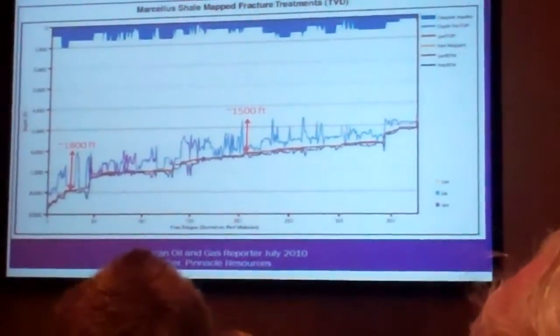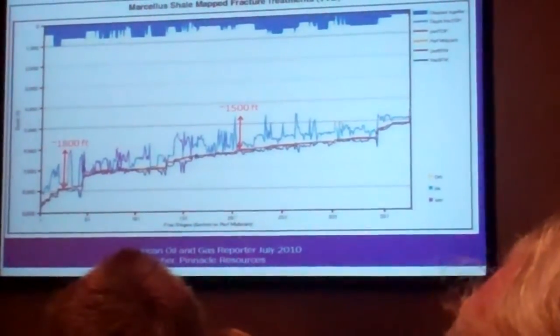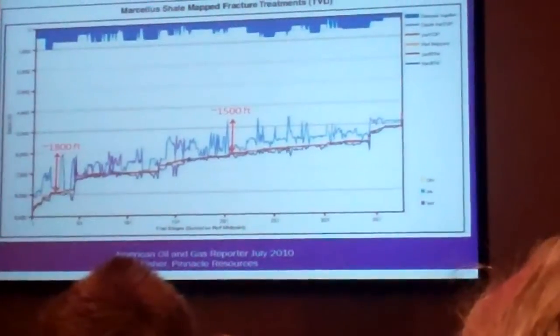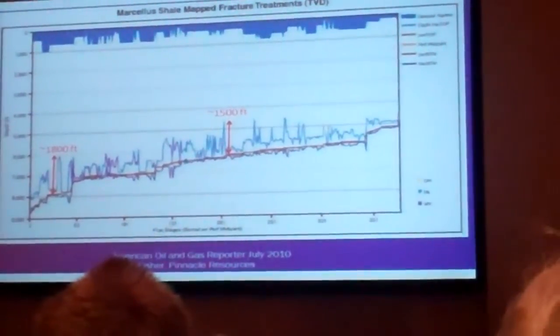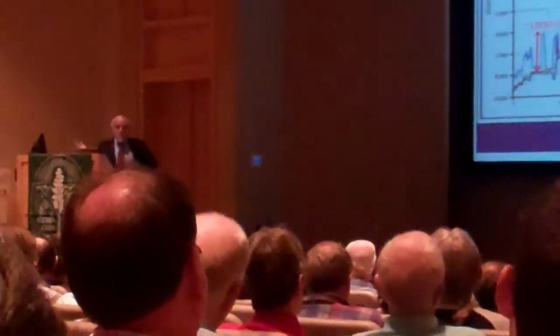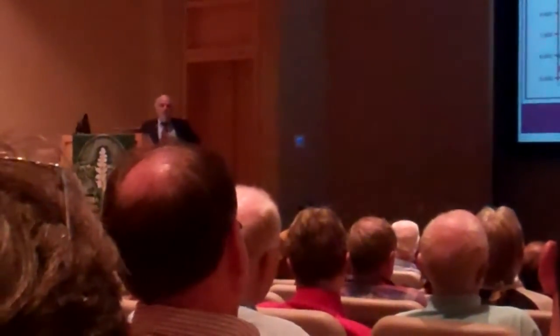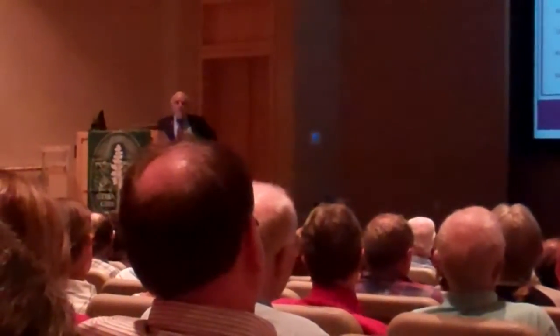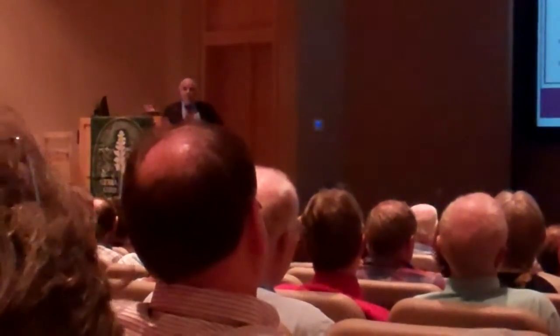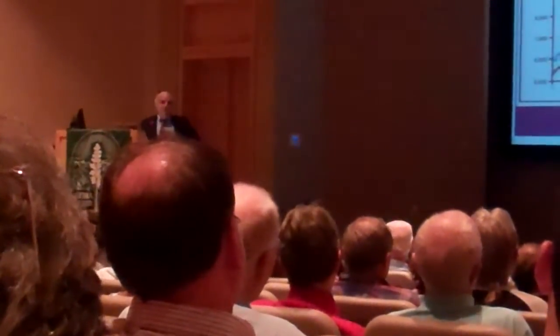Well, there are a couple of implications that demand science to investigate. This is data. Data should be turned into information. What does this mean? Could this have partially explained where the water goes that doesn't come back? Could it possibly explain how methane might be migrating upwards through rock formations that have been fractured higher than we thought they were? Could it mean that these very large excursions, 1,800 feet, 1,500 feet, are occurring on pre-existing fault systems? And if so, what does that imply? These are science questions that demand answers. But the myth is that fracs stay in zone. In fact, they don't.